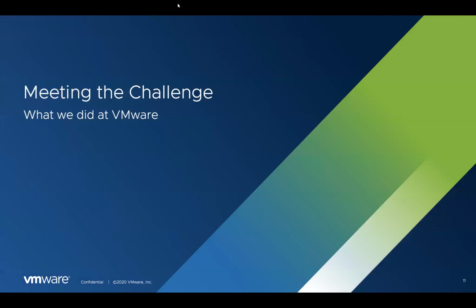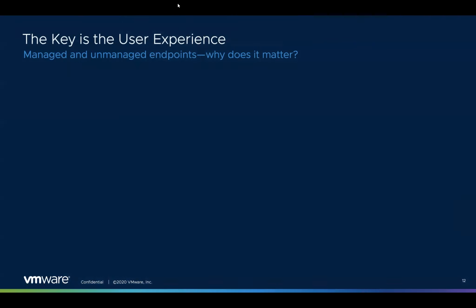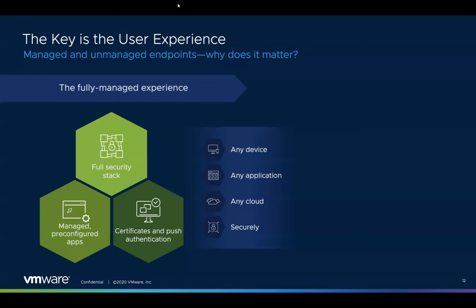So, nitty gritty: what do we actually do to make this happen? Again, the key is user experience. We talked about managed endpoints, unmanaged endpoints. And again, the VMware vision: any device, any application. So the managed experience is one that we want people to desire, to actually say that this is a good experience. The fully managed experience gets the full security stack, Carbon Black on the endpoint, managed pre-configured apps.